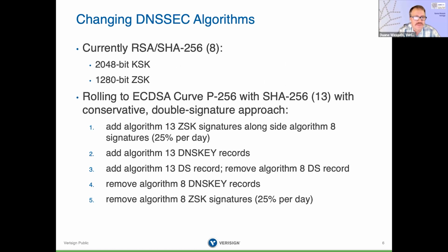Obviously, currently we're using RSA. The KSK is 2048 bits. The ZSK is 1280 bits. And for our TLDs, we plan on rolling that to algorithm 13 with a conservative double signature approach. The first step is to add the algorithm 13 signatures alongside the algorithm 8 signatures. This is done in batches, and about 25% of the zone will have the new signatures appear each day over the course of 4 days.